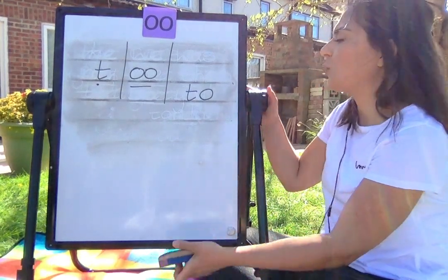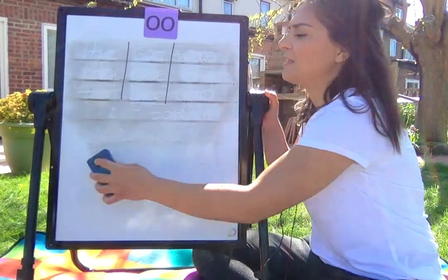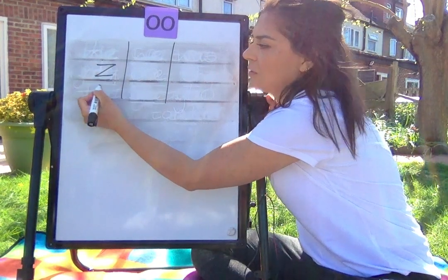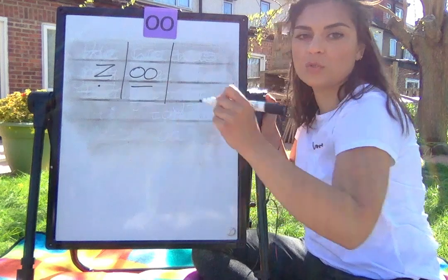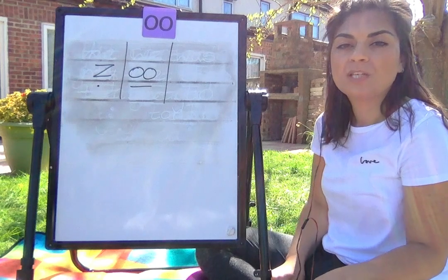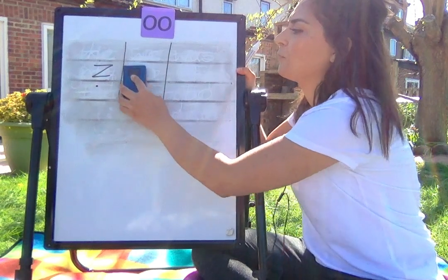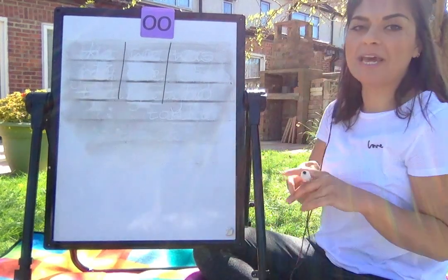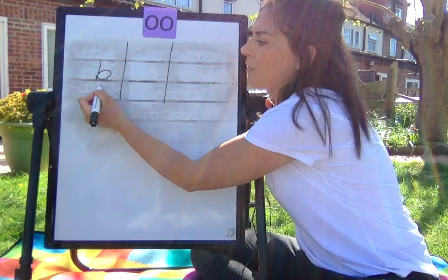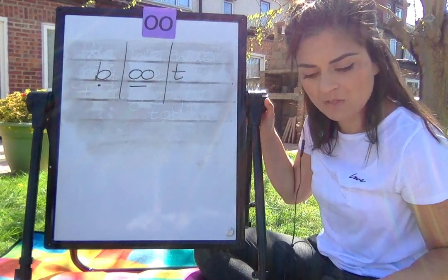So now I'm going to change two to zoo. Let's sound it out and write it down. Again, it's only got two phonemes. Z, oo, zoo. Okay, next one we're going to write boot. She wears her boots in the rain. Boot. Sound it out. B, oot, boot.